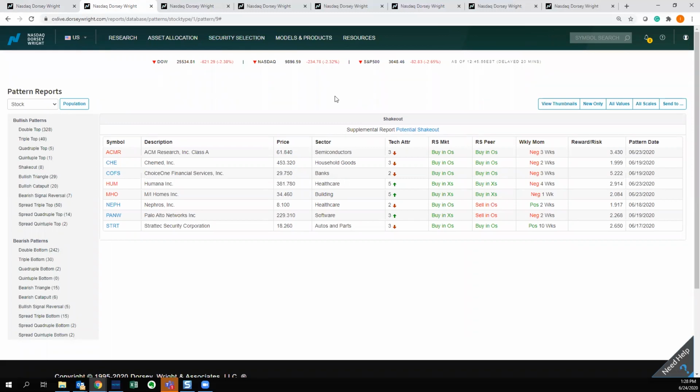This is going to bring you the opportunity to view a variety of different patterns that we have here on the platform, both looking at bullish patterns, such as a shakeout pattern that we mentioned with the S&P 500, or bearish patterns as well, depending upon what you wanted to search through. So for the majority of the time today, we're going to highlight a couple different patterns that we think might be pertinent, given the recent movement we see going on in the market, as well as a couple ideas there.